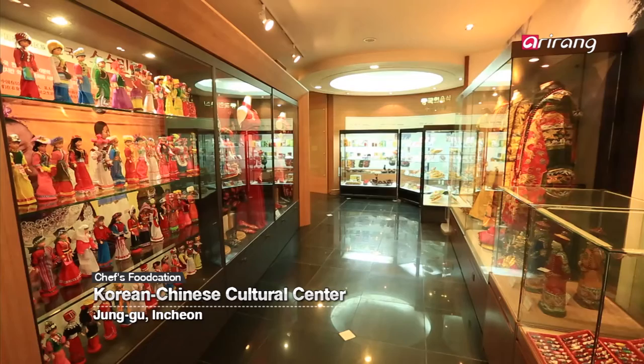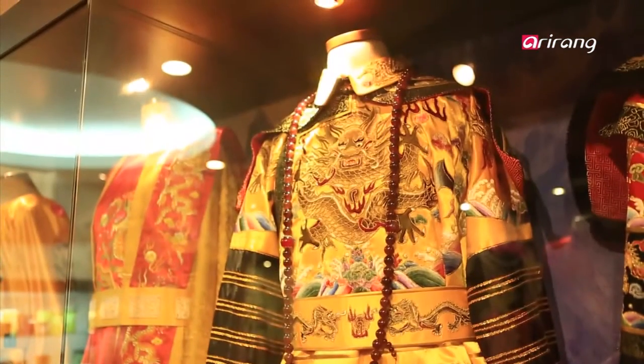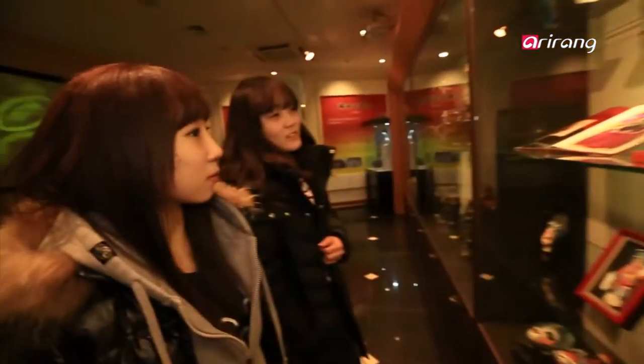I'm at the Korean Chinese Cultural Center right now, and it's full of really cool Chinese cultural artifacts, both contemporary and historical. What's interesting about this place is that you can get this sort of cross-section of Chinese culture here in Incheon. It's really quite fun.